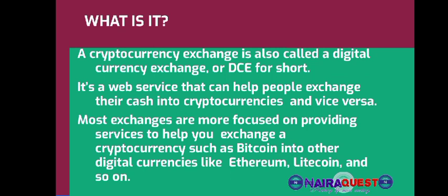A cryptocurrency exchange is also called a digital currency exchange, or DCE for short. It's a web platform that helps cryptocurrency traders exchange their coins for money or exchange their money for coins. And most exchanges are more focused on providing services to help you exchange a cryptocurrency such as Bitcoin into other digital currencies like Ethereum, Litecoin, and so on.